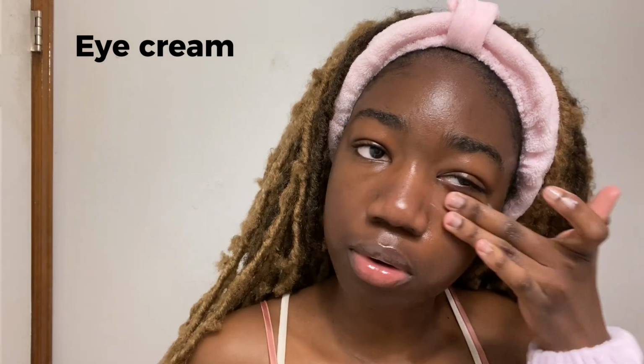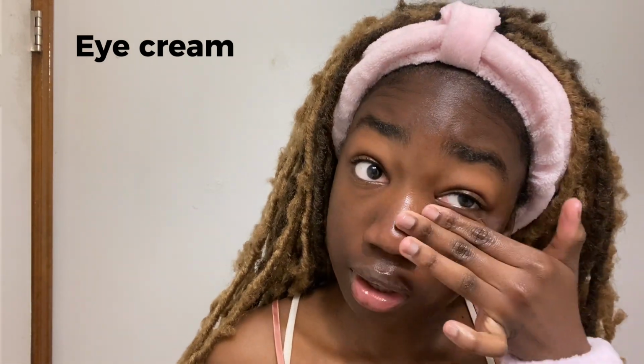But I just use an eye cream. It doesn't matter what eye cream. It just goes from Dollar Tree. To be honest, I don't need eye cream because I'm 18, but I just do it so my makeup will have a good soft base, like my concealer and stuff, because I don't like creasing under my under eye, which rarely happens because I do this step.